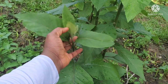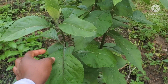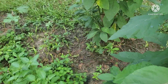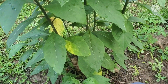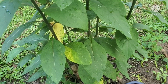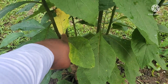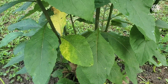So this is what bitter leaf looks like. And I'm going to show you how you can identify when it's overdue for harvesting in case you don't know. So you can see that this one, like the green one, is turning to yellow. So when you see one leaf or two leaves or more turning into yellow like this, just know that it's long overdue. It's overdue for harvesting. So you have to harvest it.